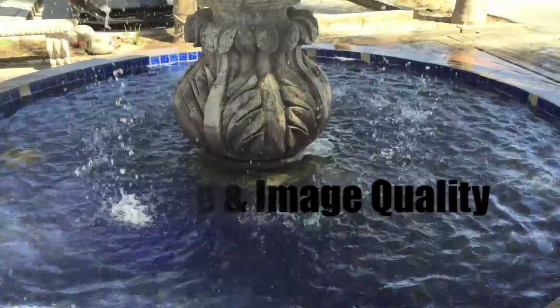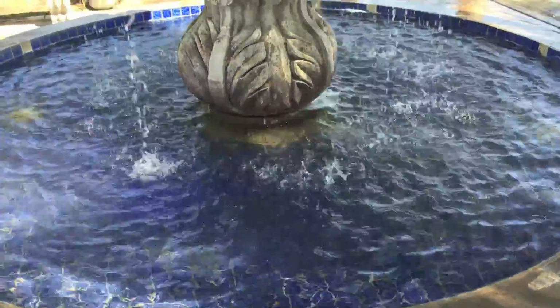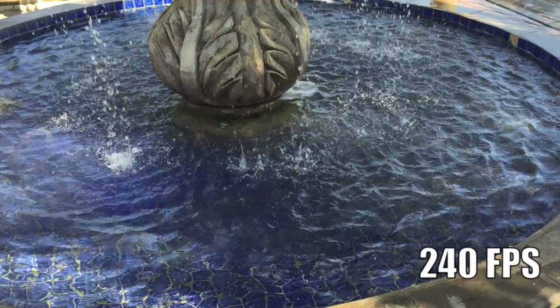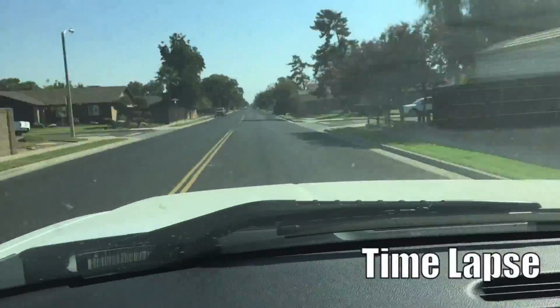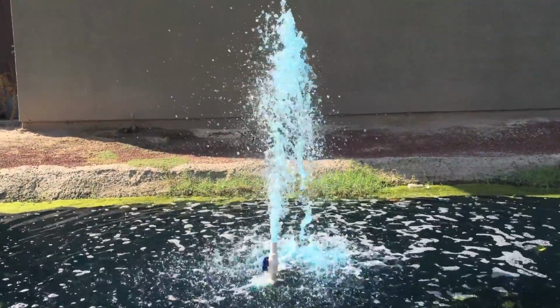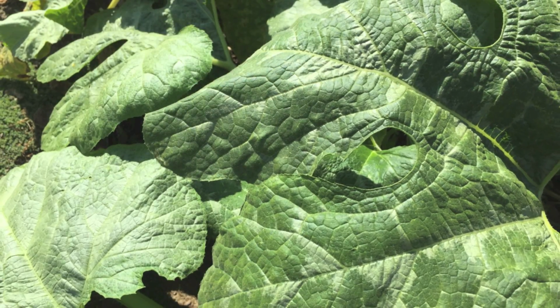Now the iPhone 6 has an 8-megapixel rear iSight camera capable of capturing 1080p HD video at 30 or 60 frames per second, and can also capture slow motion at 120 or 240 frames per second, and has the ability to record time-lapse footage as well. The iPhone 6 has some of the best video and still image quality that I've seen on a smartphone to date. All of the colors are extremely accurate, nothing is oversaturated or washed out, and the onboard digital image stabilization works great as well.